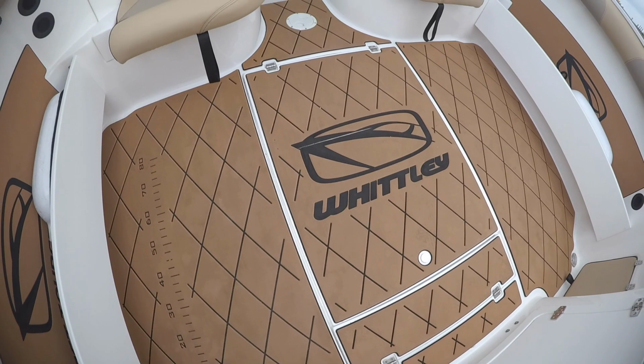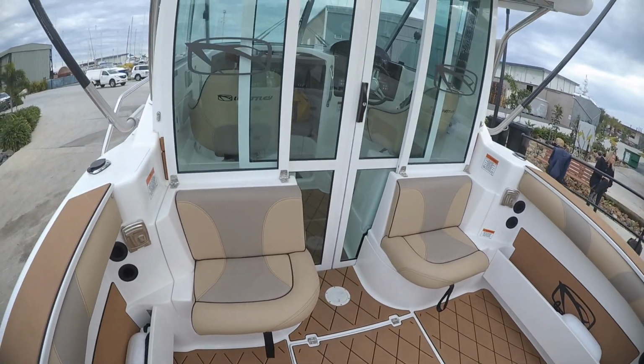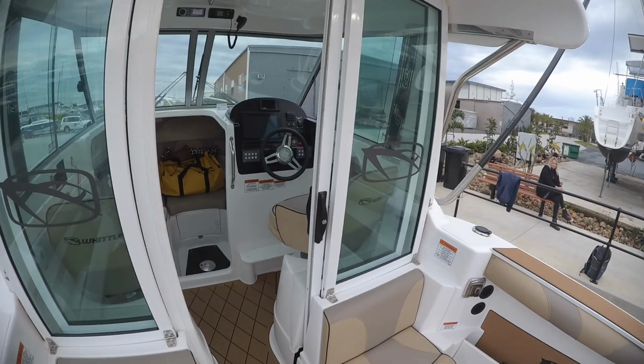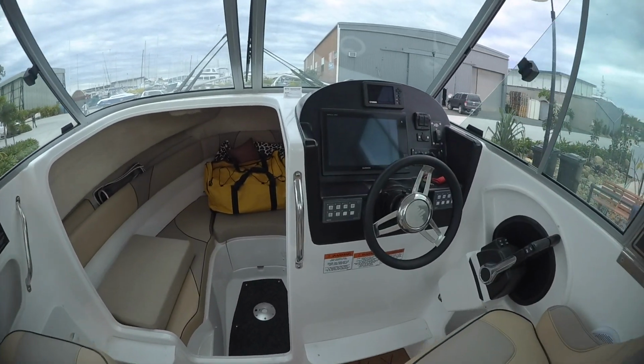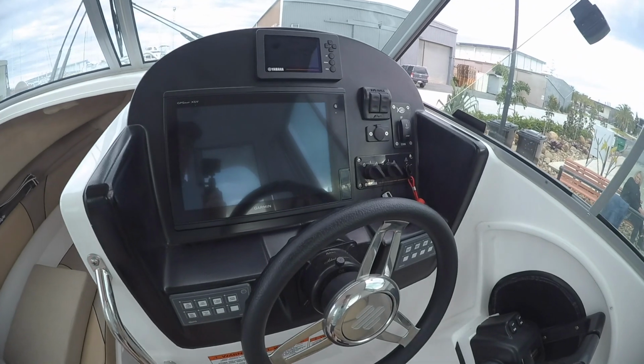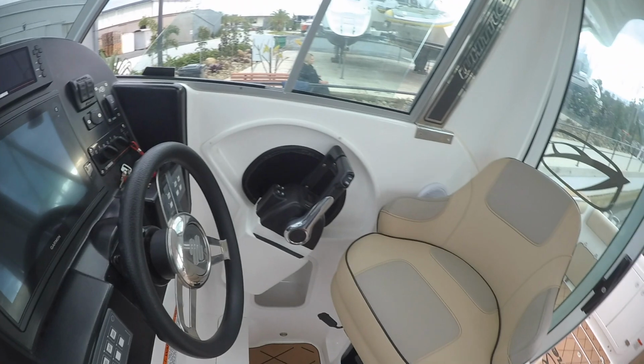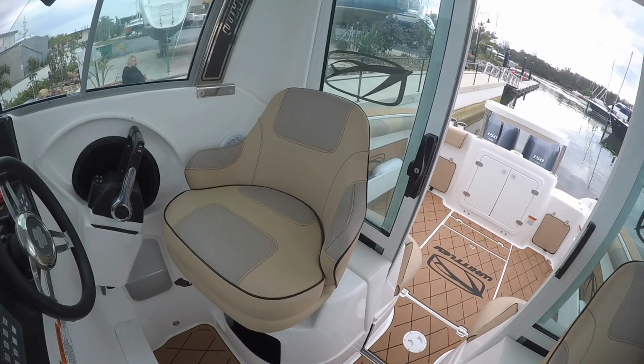It's got the lockable wheelhouse, and I never used to be a fan of lockable wheelhouse boats, but the more of them I go in, the more comfortable I think they are. And if you have a nasty afternoon and things get real out there, you can just shut those doors and get home in absolute comfort. So from a security point of view, from a comfort point of view, I really like it.